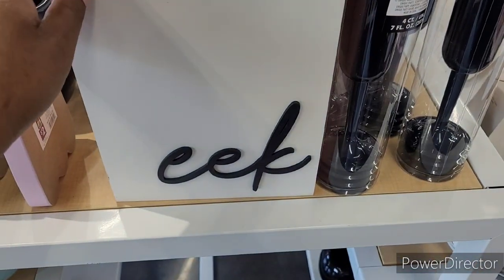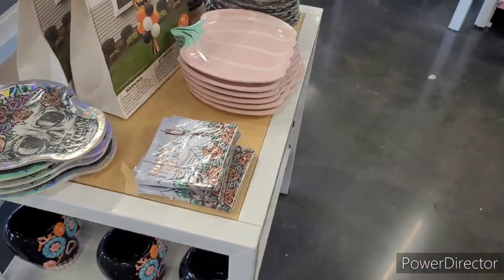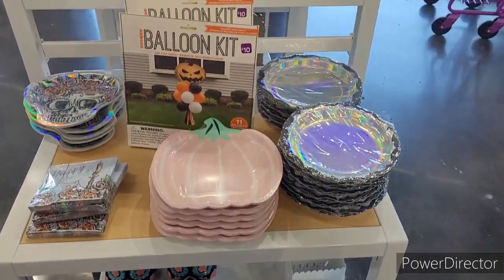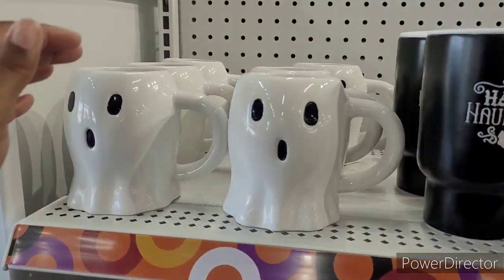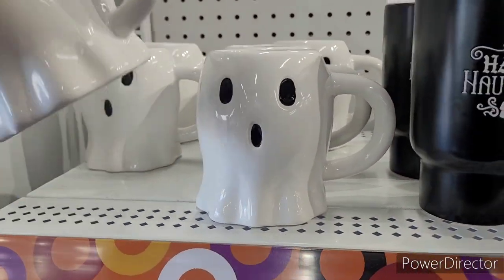It says eek. Look, sometimes the simplest things make the biggest statement when you are decorating. So they do have some nice little items. All right, here's all their little mugs and things. Look at these right here, those little mouths that they have.